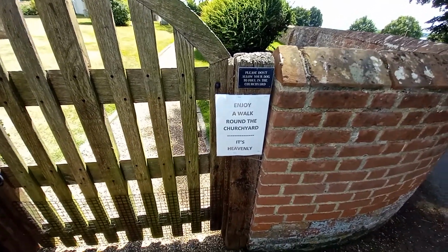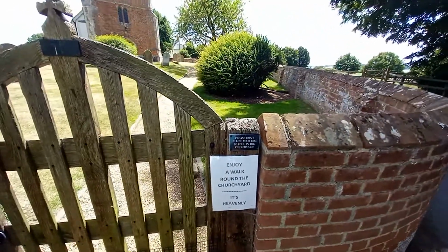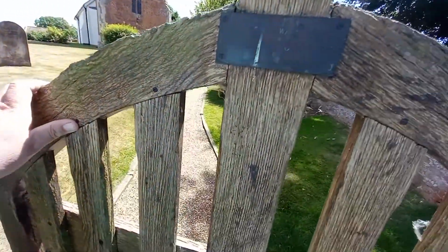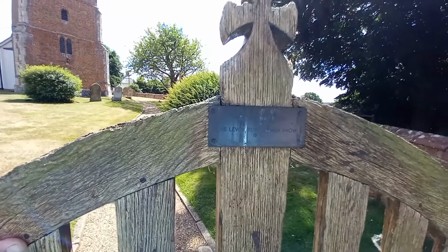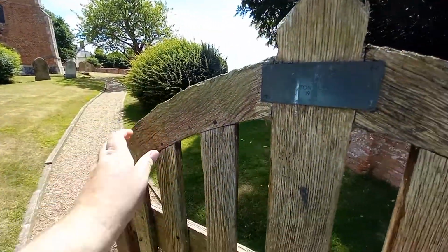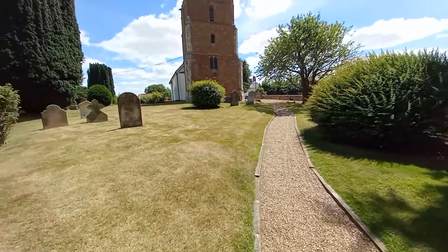Enjoy a walk round the churchyard. It's heavenly. And please don't allow your dog to foul the churchyard. Oh, the plaque on the gate. The plaque on the gate. This gate was given by the Levington Flower Show in 1986. 1988 even. It's done well.